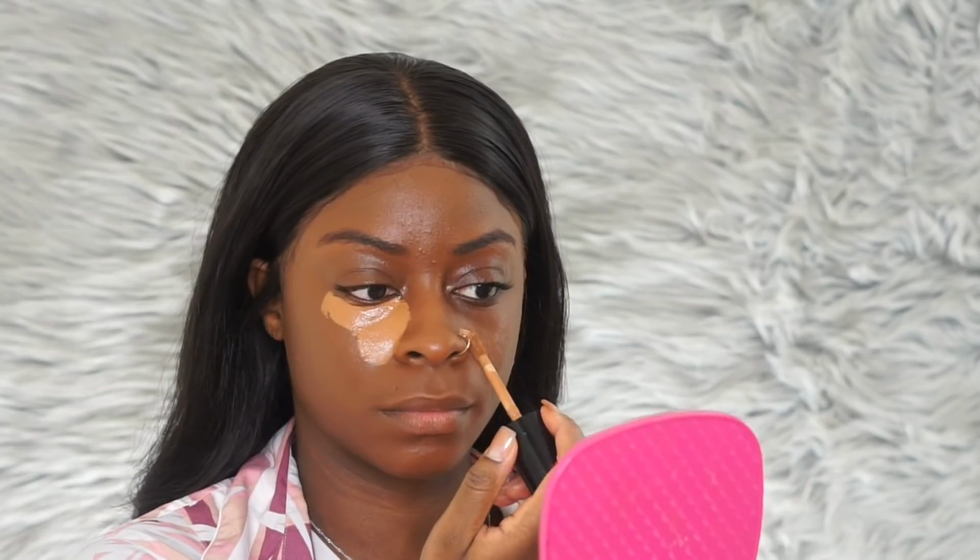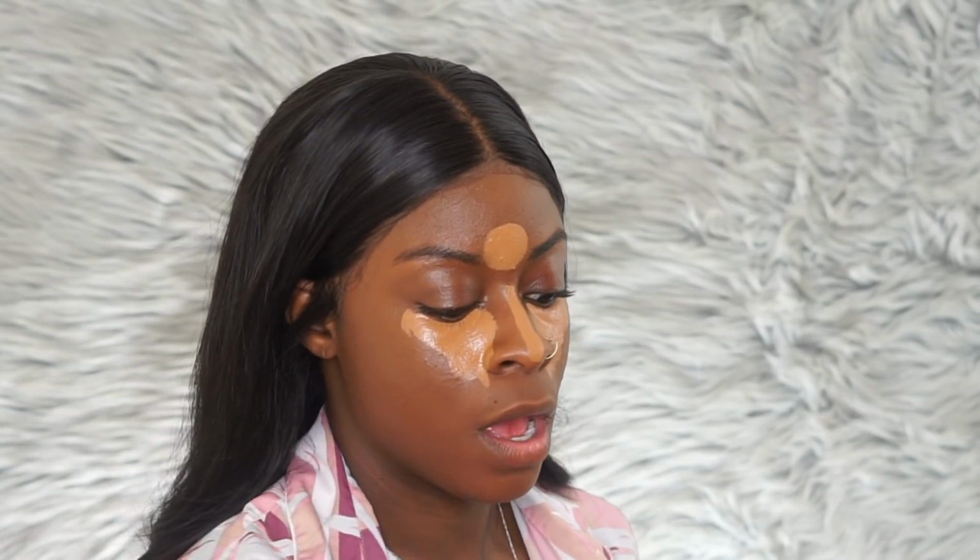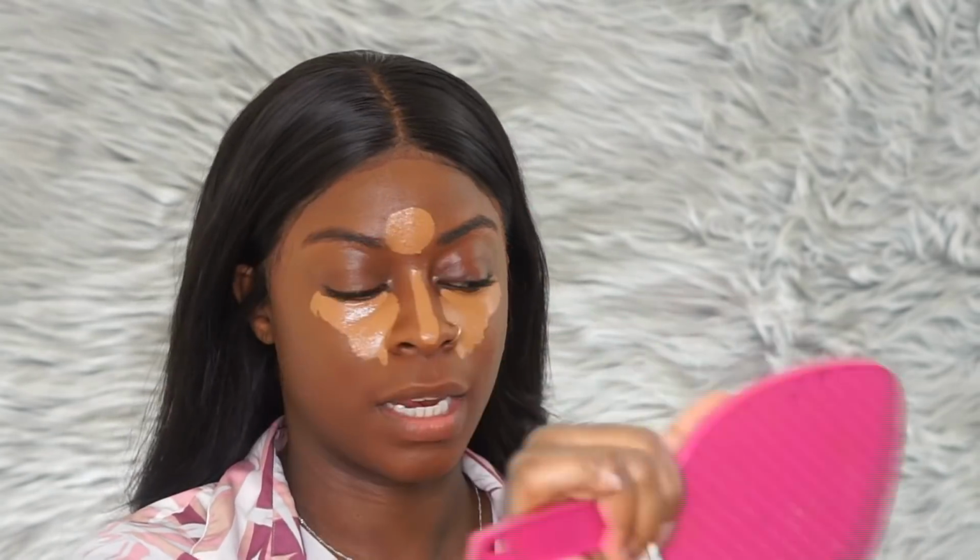Now I'm going to be applying this Too Faced Born This Way multi-use concealer. My shade is in Chestnut. I'm going to allow this to dry a little bit because I find that drying this down gives more coverage. So you can either wait or you can just blend it right out, but it becomes sheer when I just blend it right out. So I'm just going to fan this so it dries down before I blend it out.